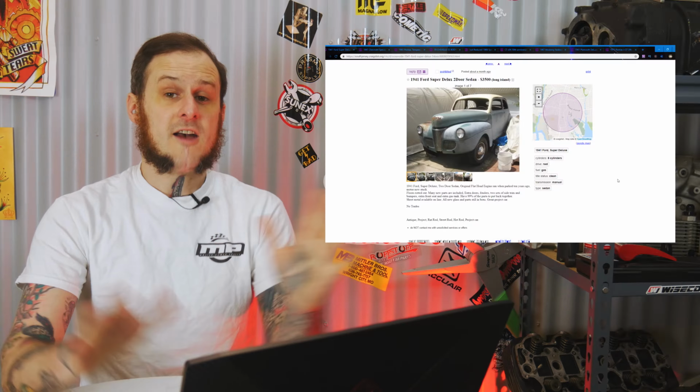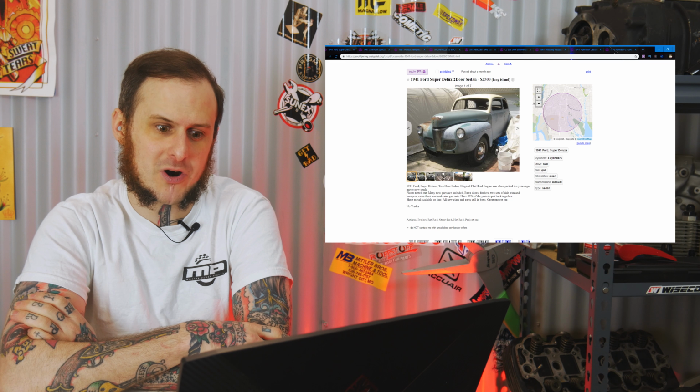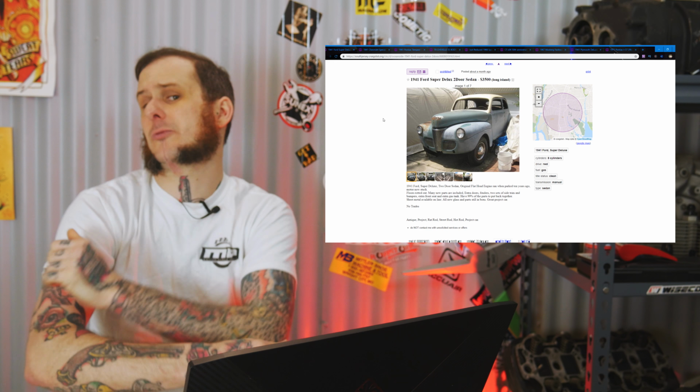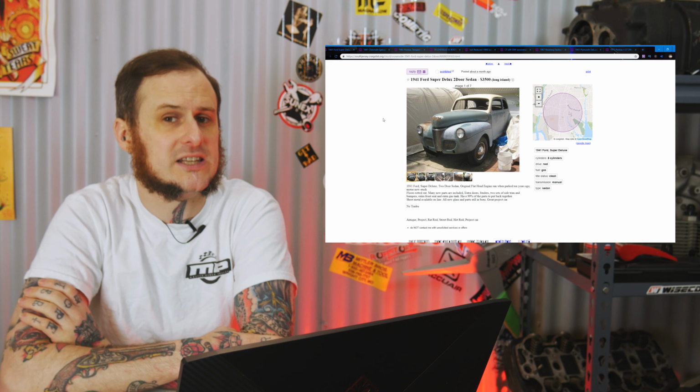First and foremost, we got this 1941 Ford Super Deluxe two-door sedan. This one has the old classic "ran when parked." "1941 Ford Super Deluxe two-door sedan, original flathead engine, ran when parked 10 years ago, motor now stuck." I don't care if it ran when it was parked. You're never going to free that up and get it to run completely properly again.